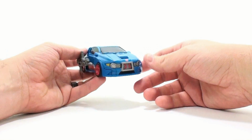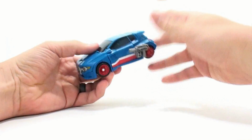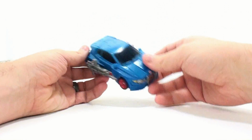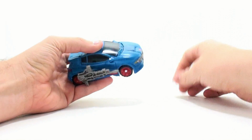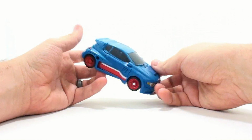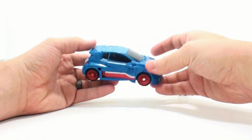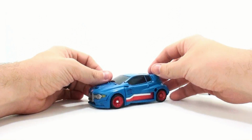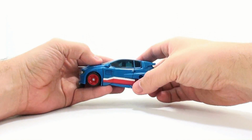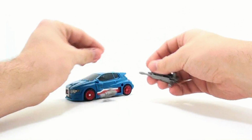From what I've seen, this really isn't what his vehicle mode looks like in the comic books. Again, I don't follow the comics, I just quickly did a search for it, so it doesn't really look like that. It definitely doesn't have these guns on here. His robot mode does have that more comic book look to it, but generally speaking, I really kind of like the way this vehicle mode looks. It is a very small, compact car. You can see that it's only got one door and a very small hatchback kind of look here. You can see the gun's pegged in here.